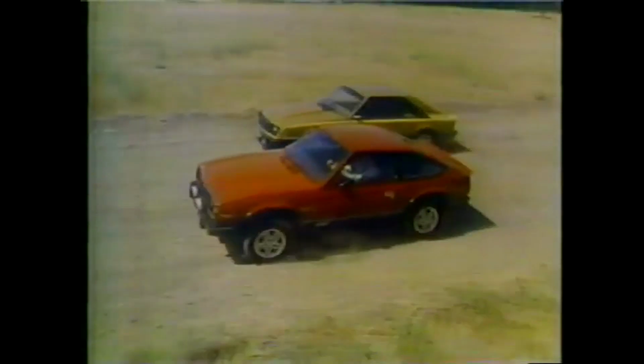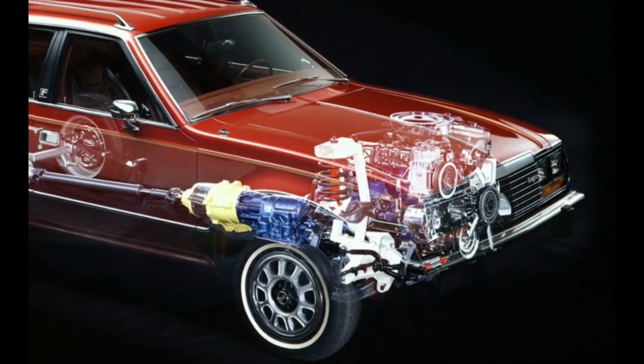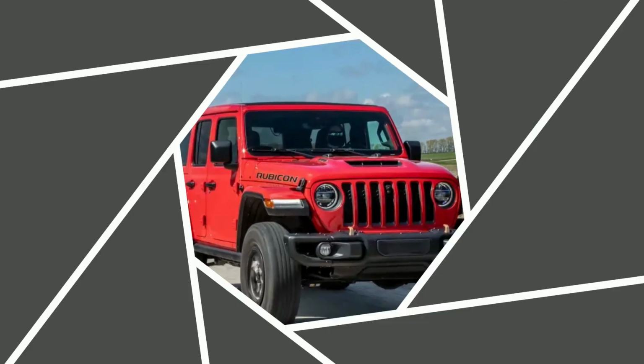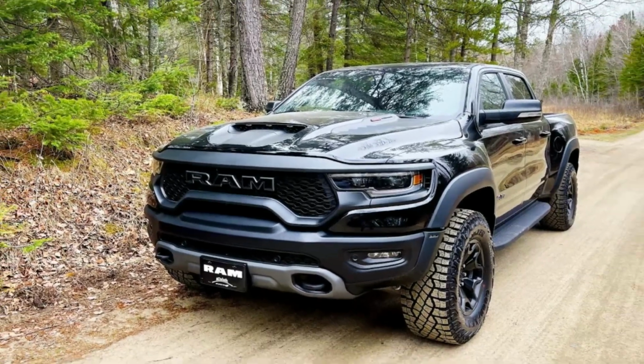Next up on the cars we think need to make a comeback is the AMC Eagle. Although electric vehicles may be the way of the future for cars, there are still plenty of gas-guzzling party boats like the 470 horsepower Jeep Wrangler Rubicon 392, and the even crazier 702 horsepower Ram 1500 TRX on the road today.